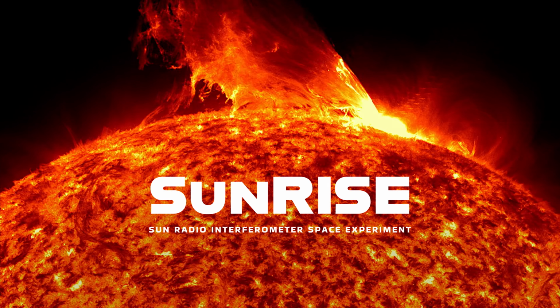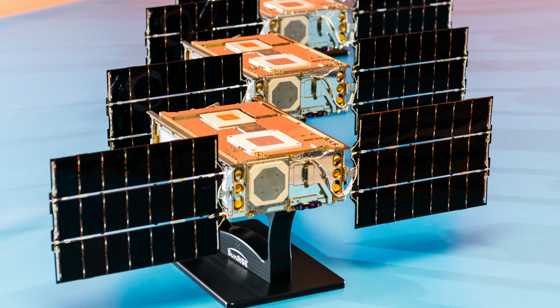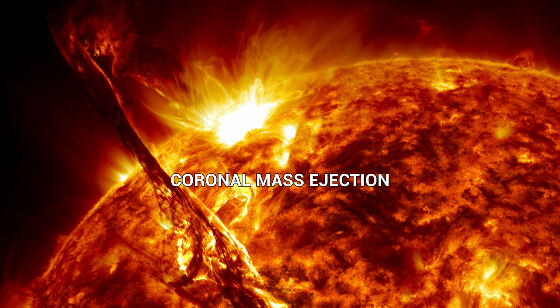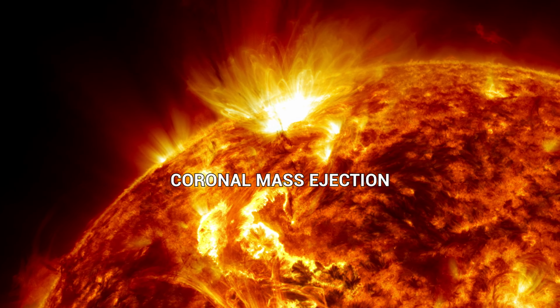The Sun Radio Interferometer Space Experiment, or SunRISE, is an array of 6 toaster-sized small sats that will work together to study solar activity. Currently, the scientific community doesn't have a strong understanding of these coronal mass ejections. A coronal mass ejection is a violent eruption of material from the sun's atmosphere, or corona, into interplanetary space.